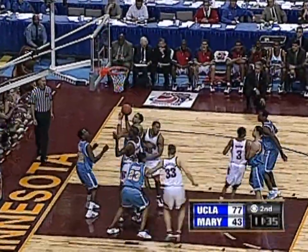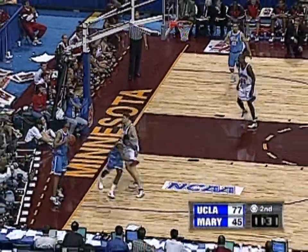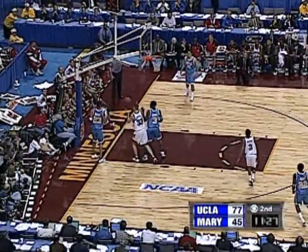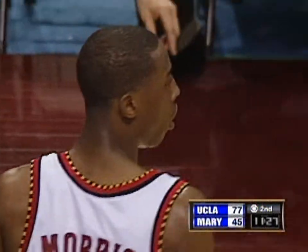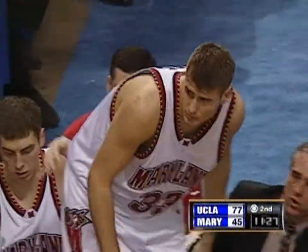Dixon off the curl, gets two. And that's his little ability to shed his defender. Nice little turn in the lane. Pretty aggressive trap right here. Jerron Rush is going to come back on the floor now for Steve Lavin. And Drew Nicholas will come on for Gary Williams and the Maryland Terrapins. Nicholas on, Martisich will get a rest, and Billy Knight sits down for UCLA.